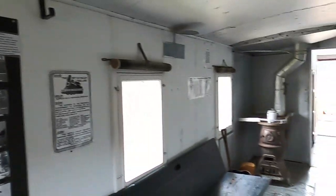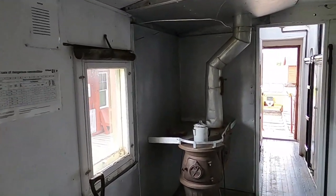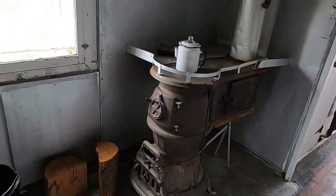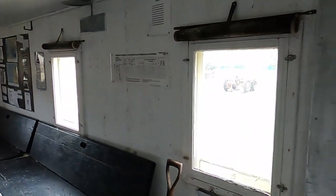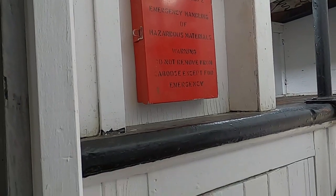Not that big, but maybe hold about 15 people or something. Just a regular wood stove, looks like. Where did they power this? Well, this probably must not be the engine part. It's just one of the cars. More storage of some sort.